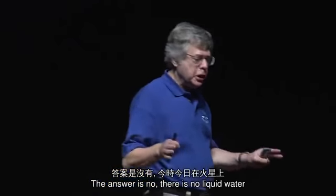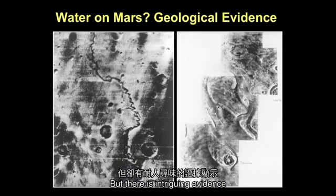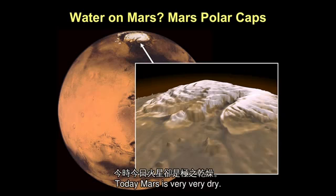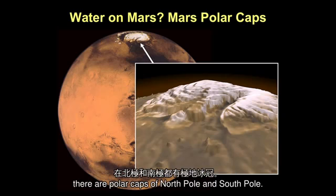Is there water on Mars? The answer is no. There is no liquid water on the surface of Mars today, but there is intriguing evidence that suggests that in the early history of Mars, there may have been rivers and fast-flowing water. Today, Mars is very, very dry. We believe there's some water in the polar caps. There are polar caps at the North Pole and South Pole.